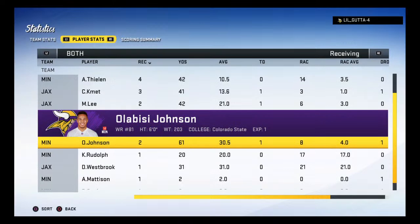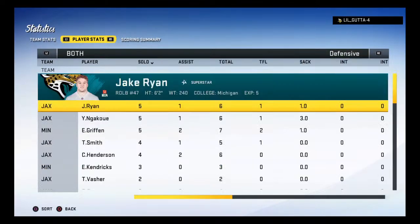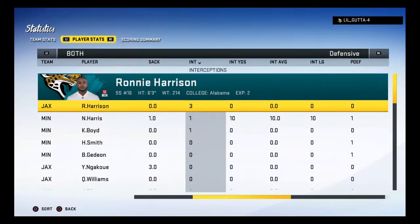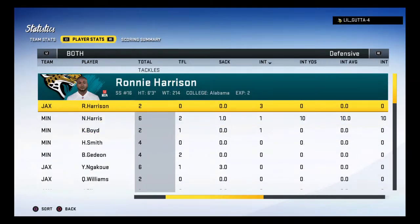Teron, get your bitch ass in here, man. I'm ready to go. Jake Ryan 8. Send an invite, Josh. Give Patrick Peterson superstar. Nobody had an interception. Oh, I'm tripping. Ronnie Harrison. Ooh. Threw all of them to him.